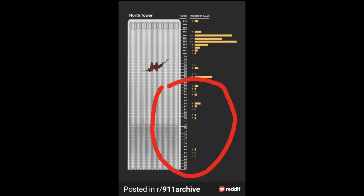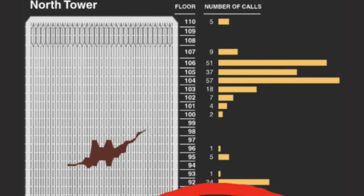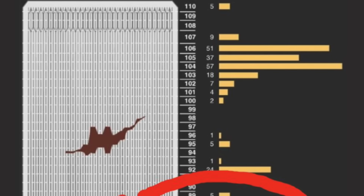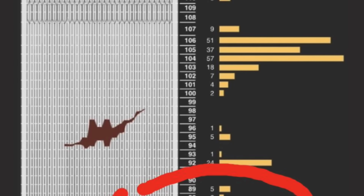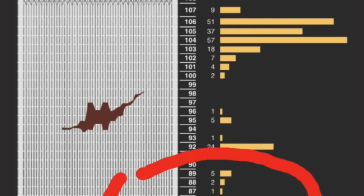So this is a representation of the amount of emergency calls that came in after the North Tower had been hit. And you can see there were several emergency calls from people underneath the plane impact. And then you can see a bunch of emergency calls. This is the North Tower. So there were people calling from the restaurant on the 106th, 107th floor. You can see 51 phone calls from 106. All of those calls above the impact zone, obviously catastrophic for people in the North Tower because there was no way to get down lower.